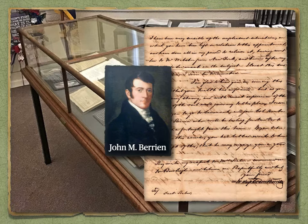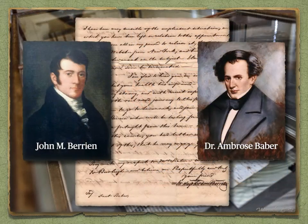In the museum's countertop display that was once the landmark fudge and confectionery case are some of the most rare and historically relevant documents in the museum collection. The oldest document is an 1841 letter penned by Andrew Jackson's former U.S. Attorney General, John McPherson Berrien. It is a correspondence from Attorney General Berrien to a Dr. Edward Ambrose Baber of Macon, Georgia.